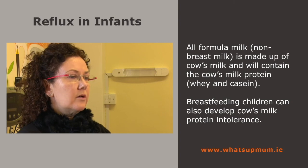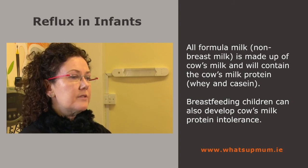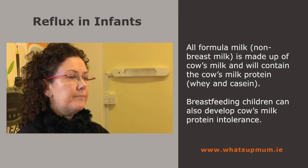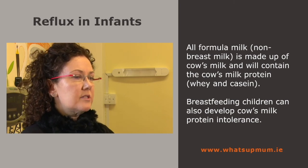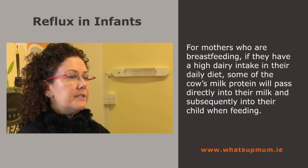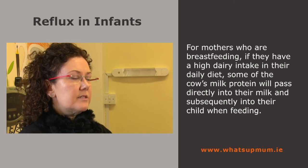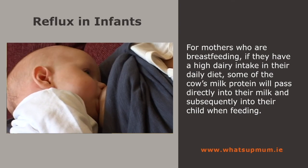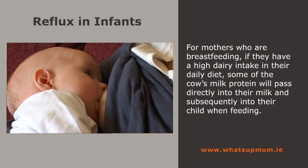All formula milk or non-breast milk is made up of cow's milk and will contain the cow's milk protein, whey and casein. Breastfeeding children can also develop cow's milk protein intolerance. For mothers who are breastfeeding, if they have a high dairy intake in their daily diet, some of the cow's milk protein will pass directly into their milk and subsequently into their child when feeding them.